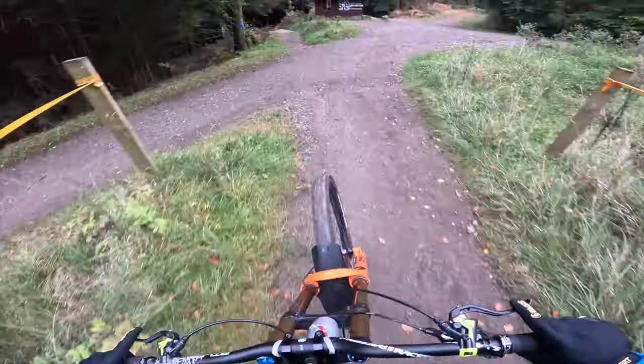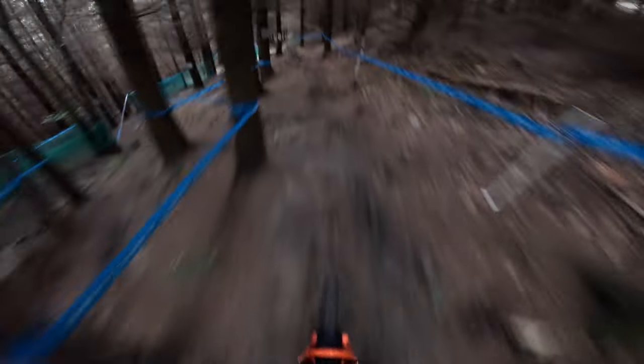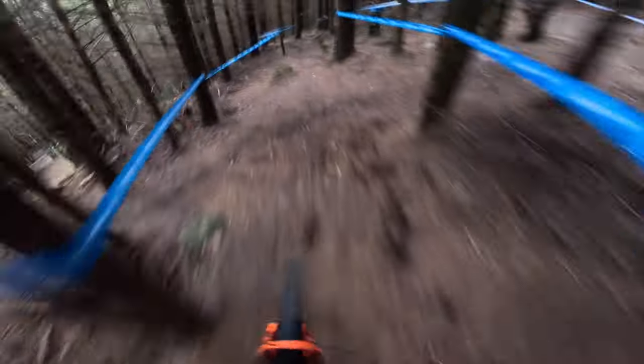We're going to get the triple to pedal, woohoo, and then into the bottom of DH1 momentarily, and then new section that Daz has been working on over these rocks, then into Joe's Trail. We'll try and add all of these corners in.